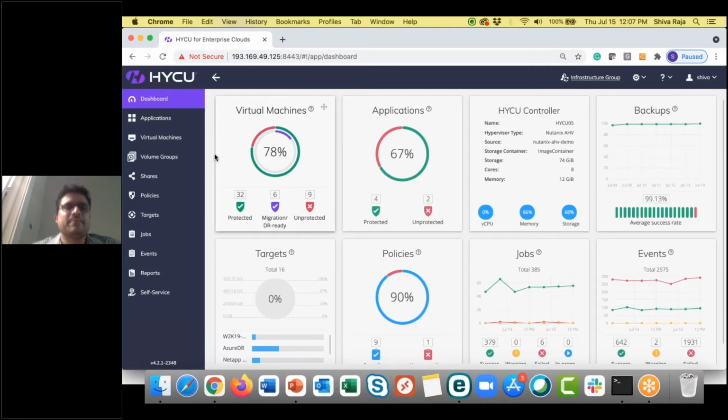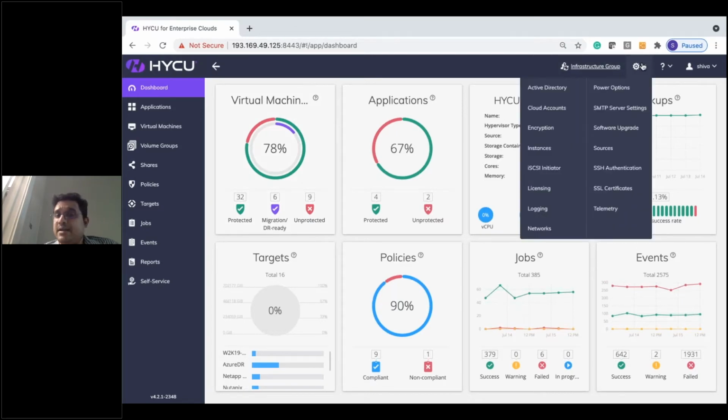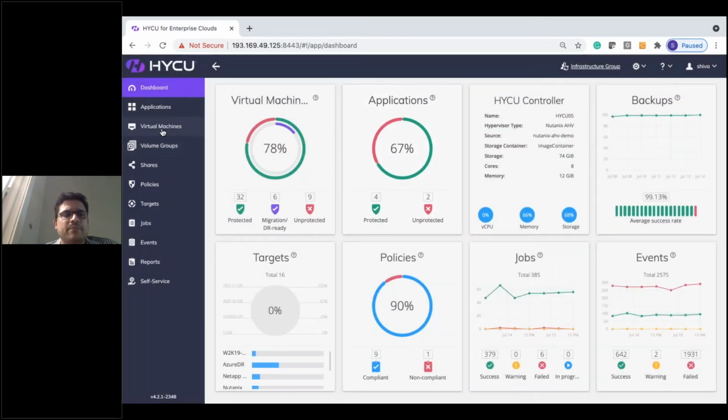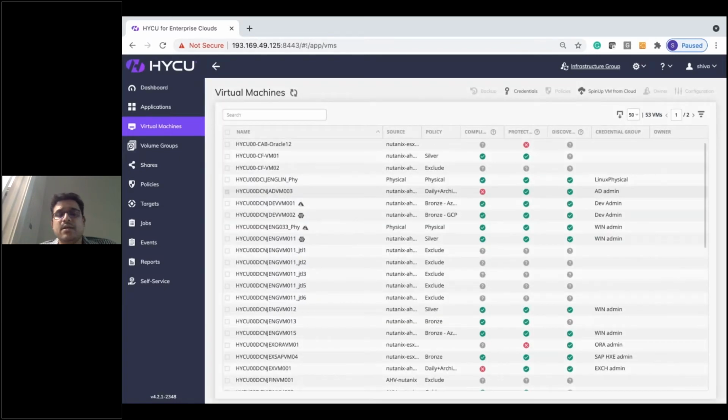Yeah, perfect. Thank you. So just to give you a high-level overview, this is our quick view of what HYCU's on-prem solution looks like. We've basically discovered our entire data center here. If you go to the sources, you can actually see that we have discovered our VMware and our Nutanix environments, and we also have discovered some of our physical machines, be it Windows or Linux. And the moment we have all of these workloads discovered, we can actually view them under the virtual machines section.